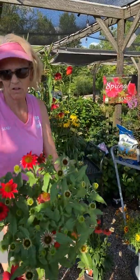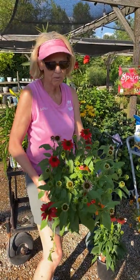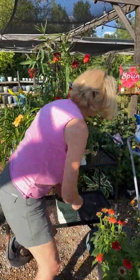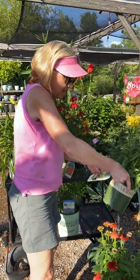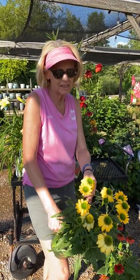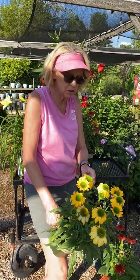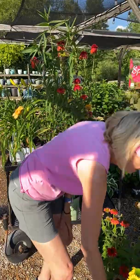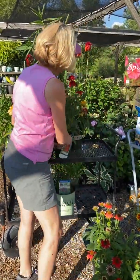Salsa Red, so hard to come by sometimes, really pretty, but look at the bloom count on this plant. A lot of blooms. This one is a nice yellow one called Ember Sparks. This is from Monrovia, and it has a lemony yellow color to it, but if you look at it, the center is green. So different than some of the other coneflowers.